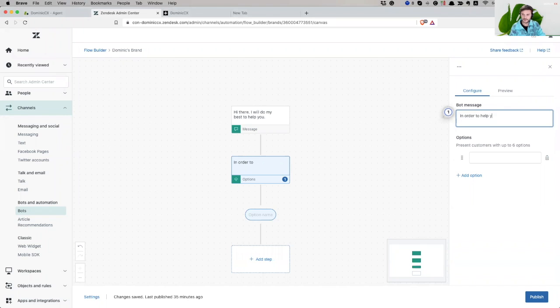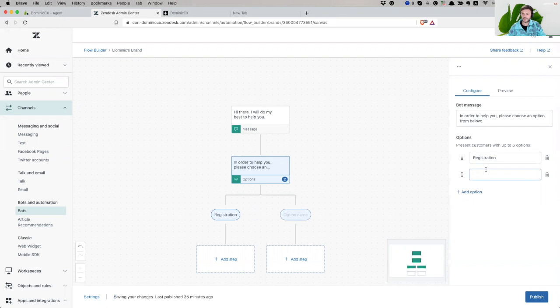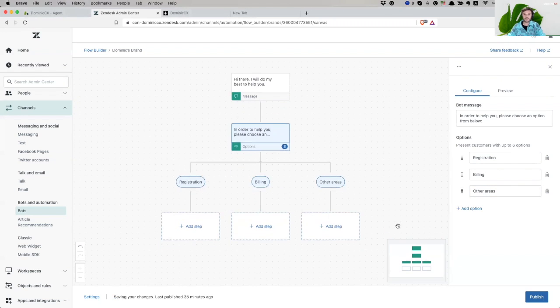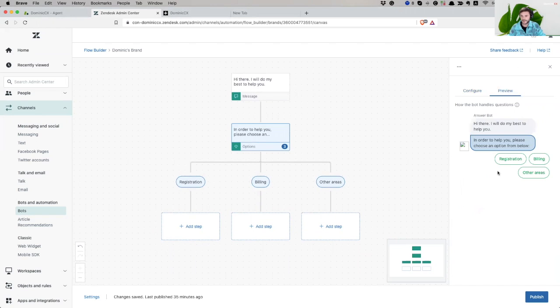In order to help you, please choose an option from below. And my first option was registration. Another option was billing. Other areas. All right, so these are my options. So I have added my options, and this looks like something like this. Okay, nice.